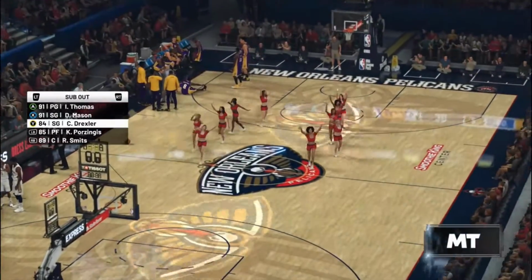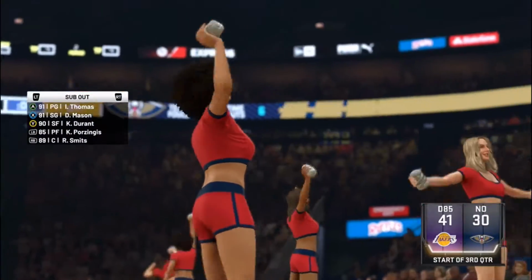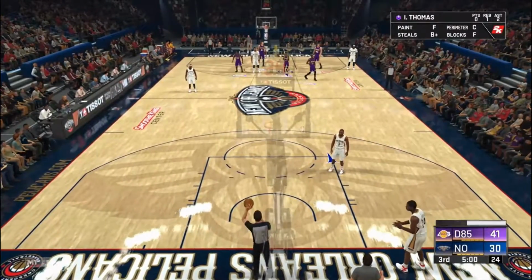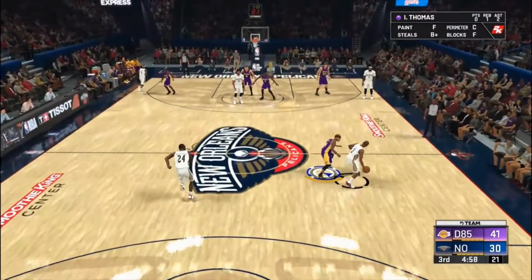And with a big gap on the scoreboard, the second half begins with very different goals for these teams. One side trying to mount a comeback, one side trying to protect their lead. New Orleans trails by 11.